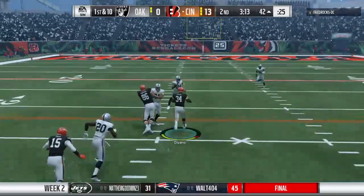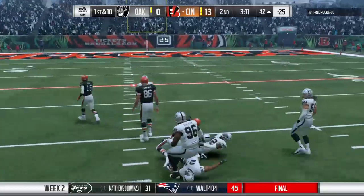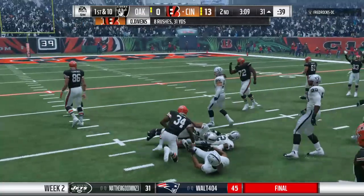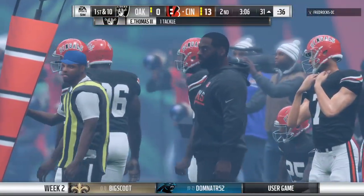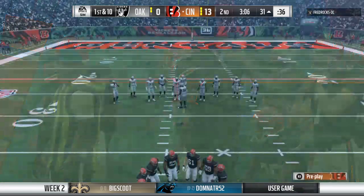They run the counter now on first down. And he gets it inside the 35 and just shy of the 30. It's a Bengal first down, a pickup of 11. That's what I love, the run right there.